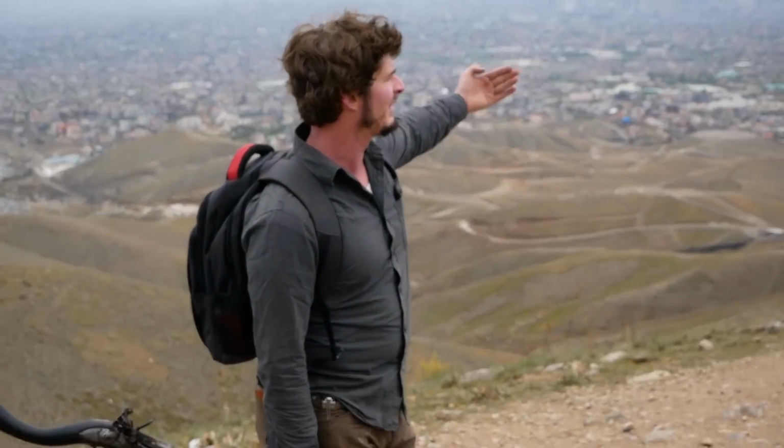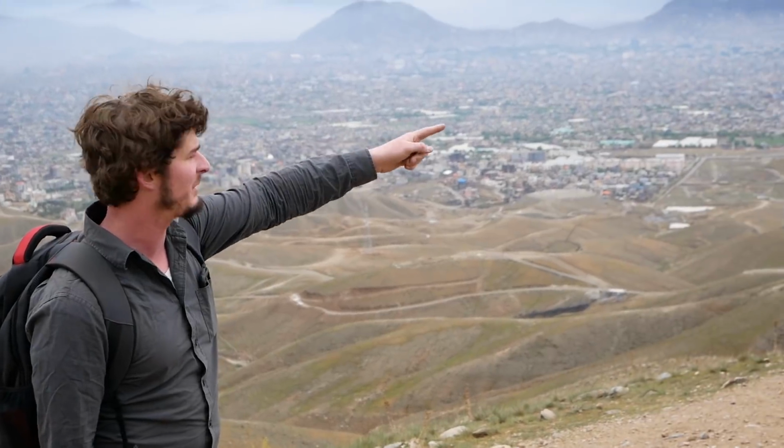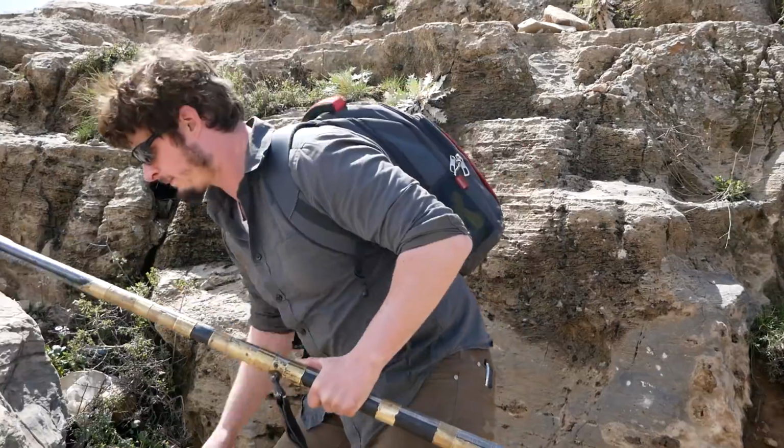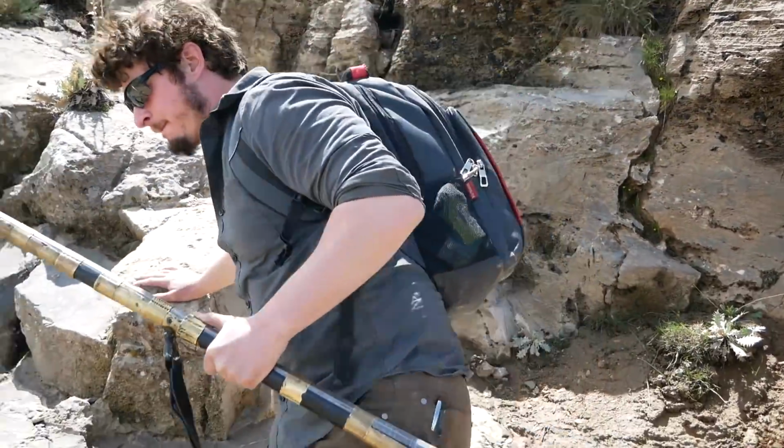But when the British left, they actually went this way. You can't see it right now, but they went on the road from Kabul to Jalalabad, which is still in active service today. They went to the east towards Jalalabad, where they were trying to reach the garrison there. But anyways, back to the Afghan long rifle.